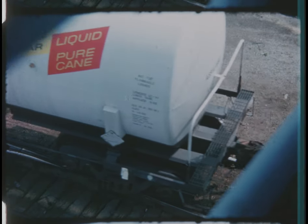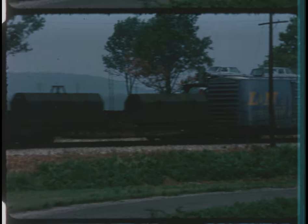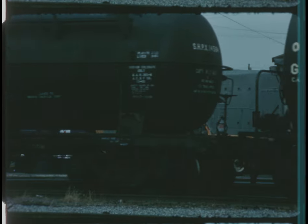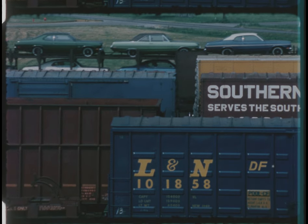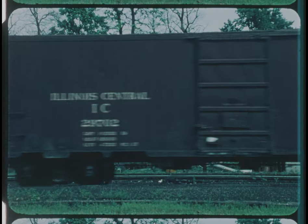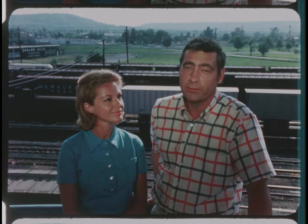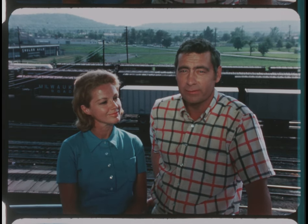Freight cars with raw sugar from Louisiana to be refined for breakfast in New York. Lumber from the Pacific Northwest forests to build homes in Georgia. Special tank cars with chemicals from Delaware to make plastic toys in St. Louis. Automobiles from Detroit for the highways of New Mexico. The makeup of the train is carefully planned to keep the switching at a minimum. That's what helps to keep the freight moving fast.